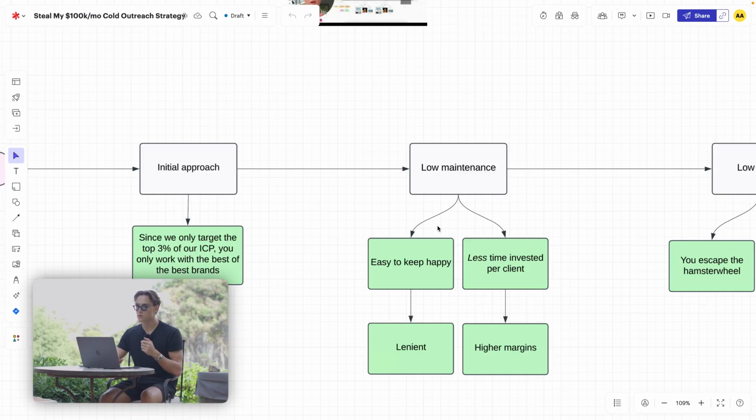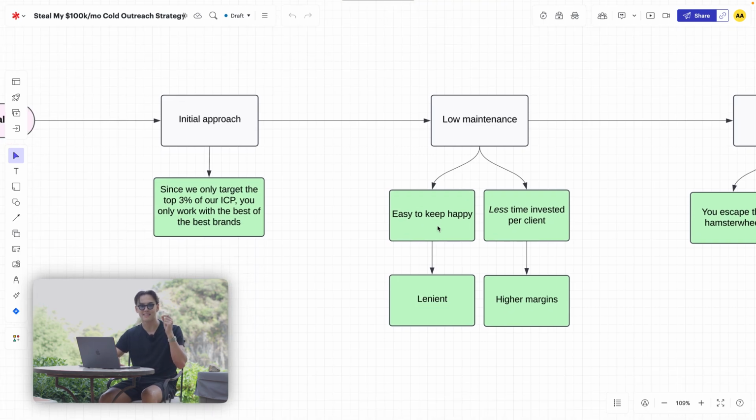Using this method allows you to sign low maintenance clients that are easy to keep happy because again, they are lenient. They don't expect as much from you and it allows you to spend less time per client, which gives you higher margins. Because of course, the less time you spend managing each client, the more clients you can have and the higher your margins will be.